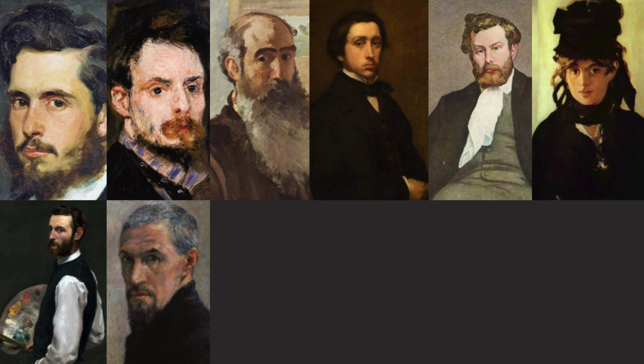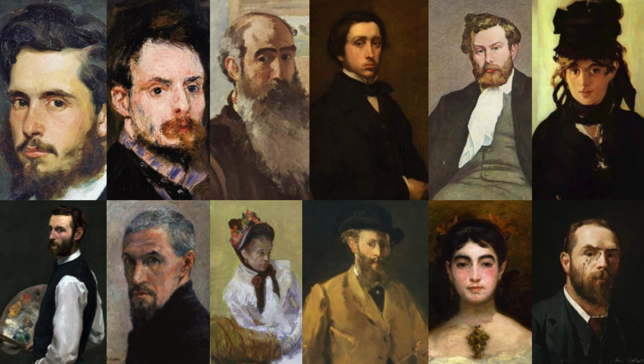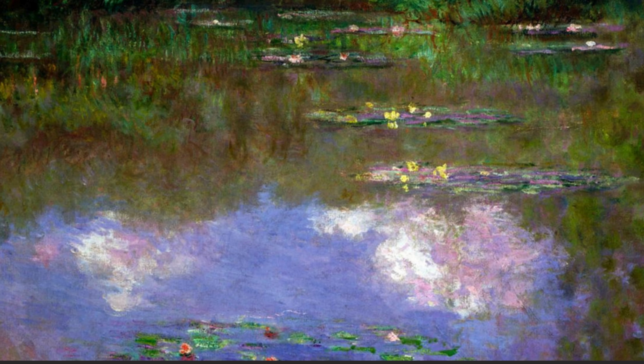A new generation of young painters suddenly started setting up their easels outside, painting what they could perceive. As you'll discover in this list of some of the most famous Impressionist paintings, the result was a true masterclass of light and motion. Number 1.